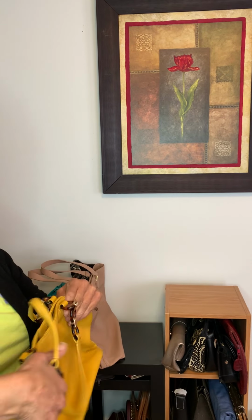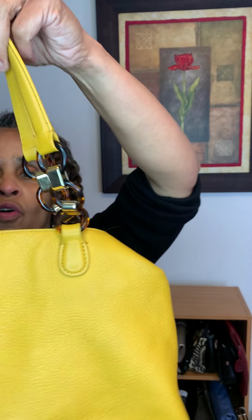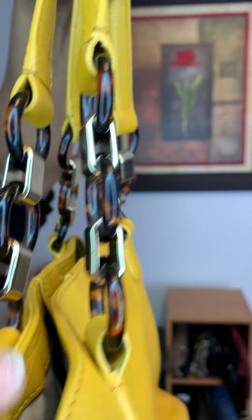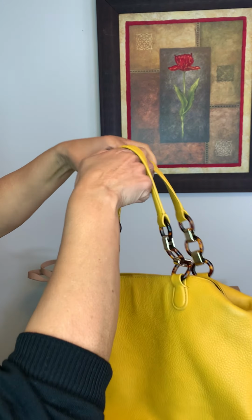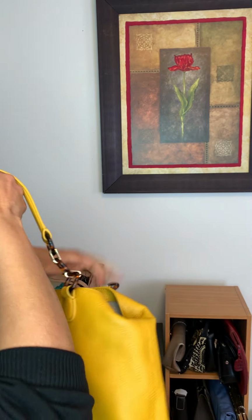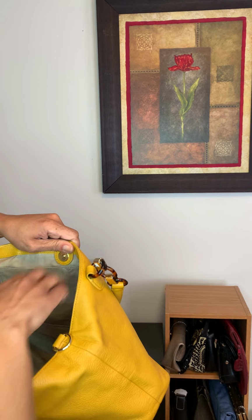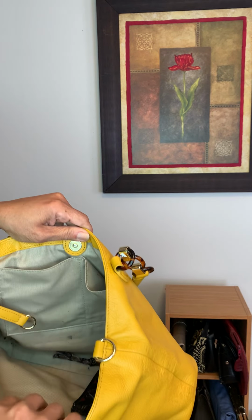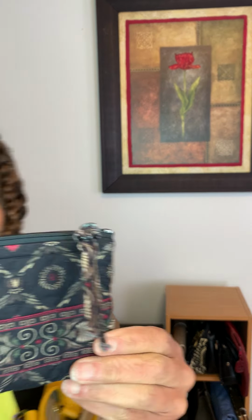Next up, we have this pebble grain bag. This is by Talbots, and it has the little tortoise shell on the handles. That's the real decoration to it, I would say. It has a snap closure. Then you open it, you have space for your cell phone. And this too has a bonus. This has a little change purse. This change purse is by Vera Bradley. It's just your basic change purse. So that comes with the bag.